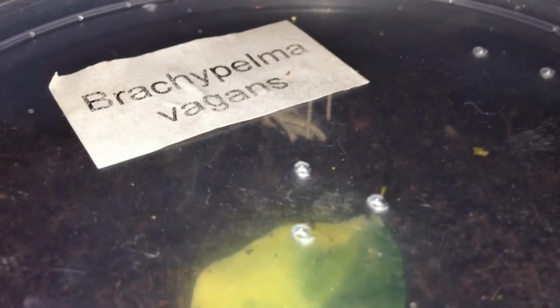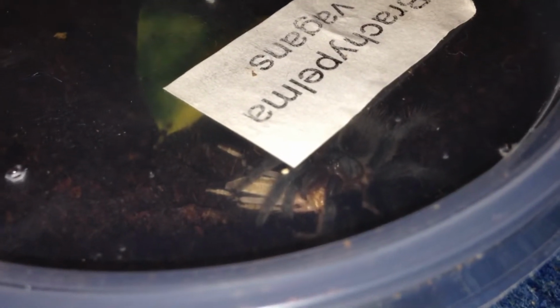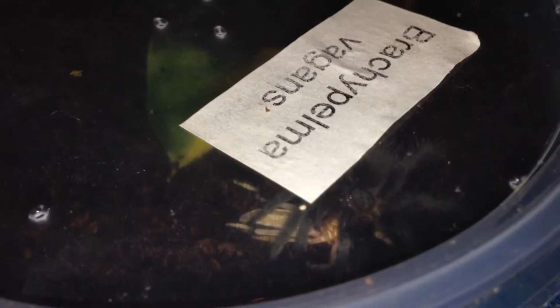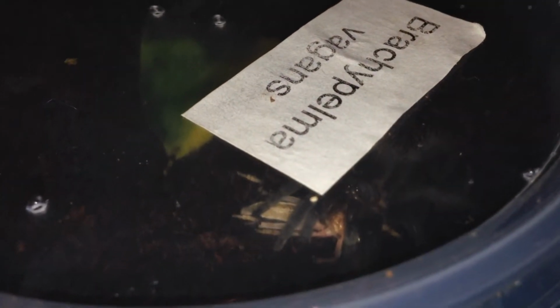Back in a sec. Just to show you, can't see too well, I'll try and manoeuvre it. The B. albopilosum has taken down its locust. As I said, this one always seems to take it down off camera. So yeah, moving on to the next one, which will be my last and final T.